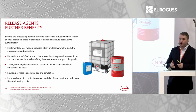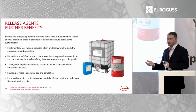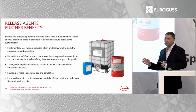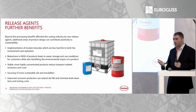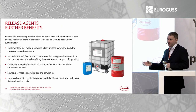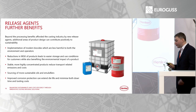Obviously, if we can source more renewable materials, this helps our sustainability footprint and also our customers. And we can add other things. If we can make corrosion protection better, if we can reduce the amount but give better protection, this gives the customer benefits in terms of scrapping and in terms of having to recycle parts. So there are a lot of additional benefits beyond just how we impact the process that our products can provide.